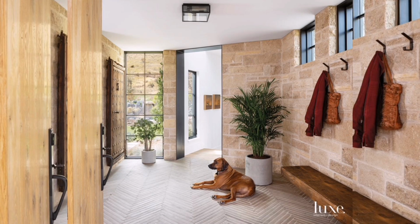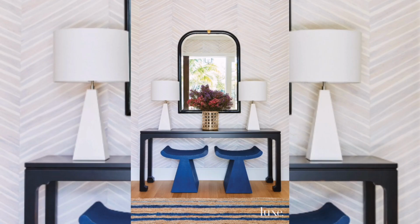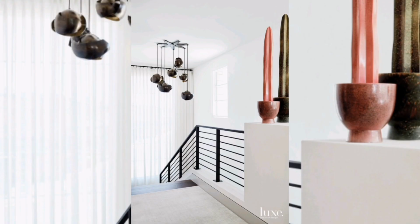Hallways and stairs are often overlooked when it comes to storage. Let's explore clever ways to maximize these spaces. From built-in shelves to pull-out drawers, make the most of the space under your stairs. It's a practical and stylish solution for keeping clutter at bay.